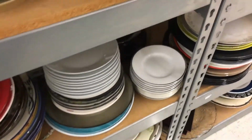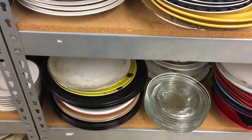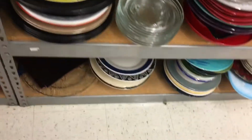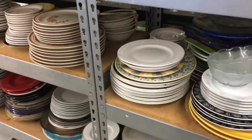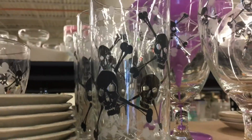But they had a ton of plates here, and I was trying to look at all of the stacks to see if just the edges would stick out to me, but there were so many, and again, it was really busy in there this particular day. Certainly could have used these for a Halloween challenge. Those are cool.